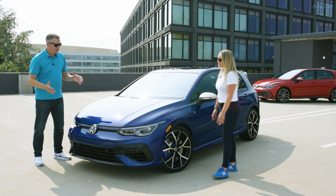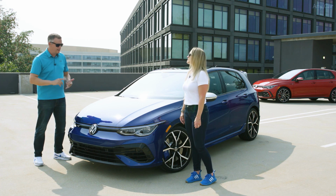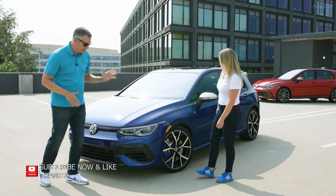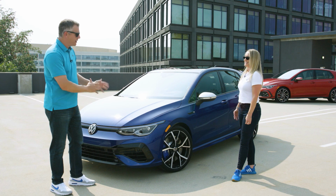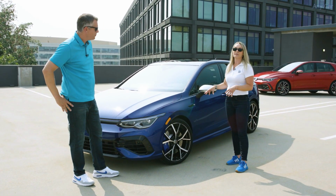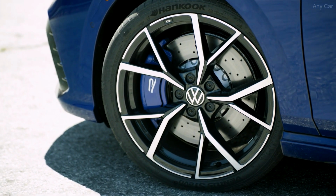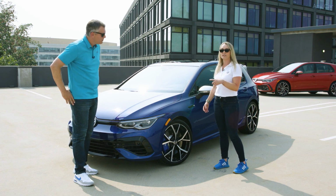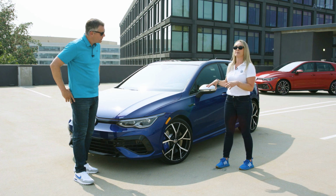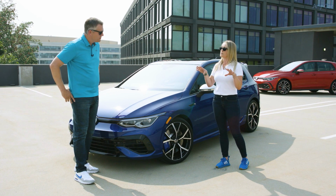Awesome. Now you've said that obviously it's not only about the horsepower, it's about the brakes, it's about the DCC system. Talk to me about these brakes. They look a little larger, they look pretty impressive. I see those signature blue R calipers. Yes, your eyes do not deceive you. These are Golf R specific brakes. They are 1 inch larger on the front rotors compared to the Mk7. They are now not only cross drilled, but they also have 2-piece calipers. So they are a bit of a performance upgrade compared to the Mk8 GTI. The rear brakes do remain the same between the two vehicles.